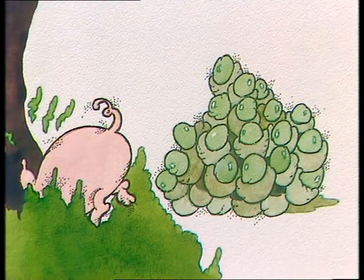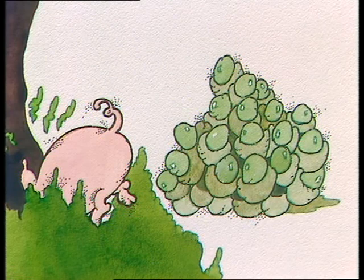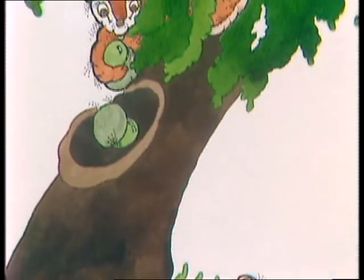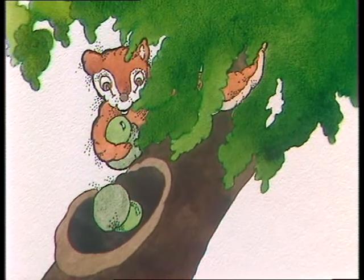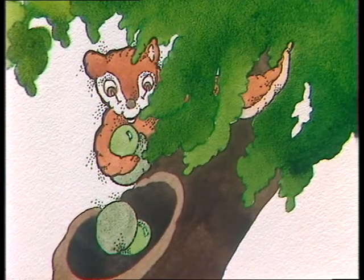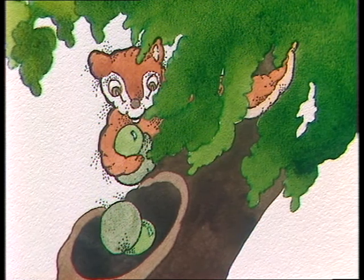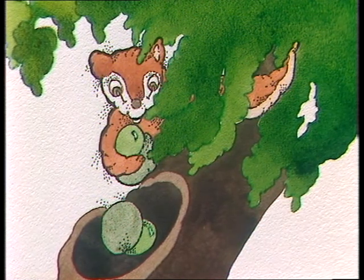And nor did he notice that up in the trees was a bright-eyed, bushy-tailed, greedy squirrel. But the squirrel had noticed the little pig, and every time he put a nut down on one of his neat piles, the squirrel crept down, picked up the nut, and hurried back up the tree. "Another nut for me, and another nut for me, and another nut for me," he giggled as he dropped the nuts into a hole at the top of the tree.